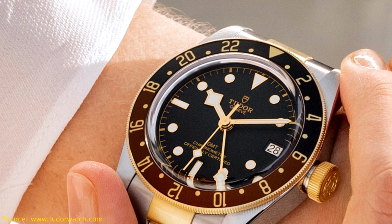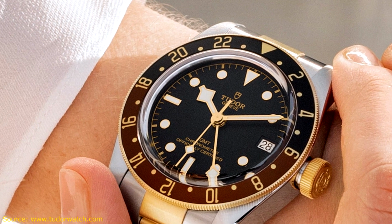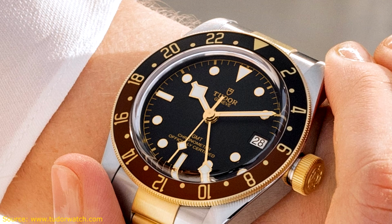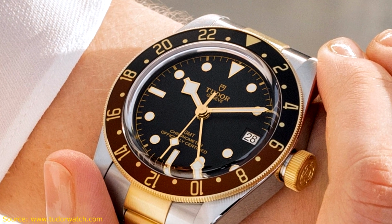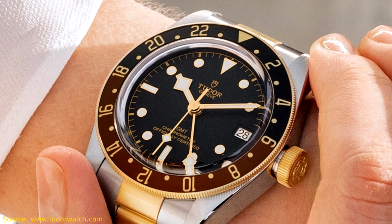I've been putting off talking about it because I just didn't want to talk about yet another Black Bay. But here we are, and it is a fairly popular watch, as pretty much all the Black Bays have been, so it does warrant some discussion. And not all my first thoughts are always going to be positive, so I figured, why not? Let's go ahead and get into this.